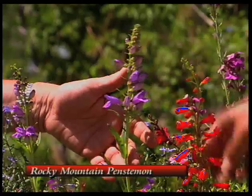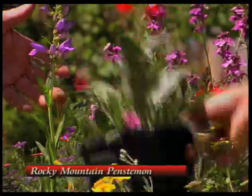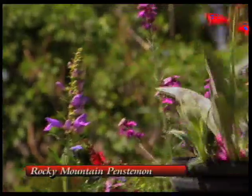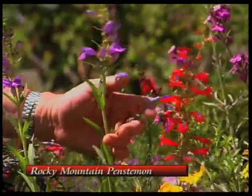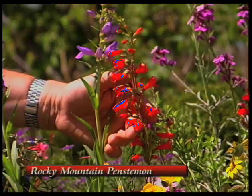Yeah, it's beautiful. And we've also got a red one right next to it. It's Rocky Mountain. So this is Penstemon strictus. This one is Penstemon eatonii. And so we want to let people know that there are some red ones that go with the blues, and there are some white, so we get a red, white, and blue Penstemons. Right, that's right. And so we can be very patriotic with it.